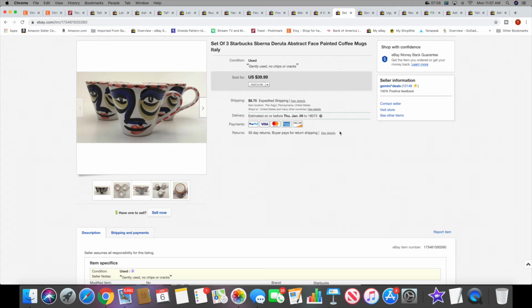So I did send a message to the buyer, actually twice, telling her that there is now a chip in one of them, and I offered her a partial credit, and told her I'd still ship all of them out if she still wants the 3 of them. I mean, 2 of them are still in perfect condition. It's so sad because these are so cool. Just look at those.